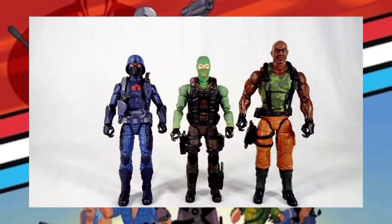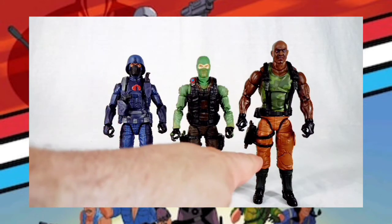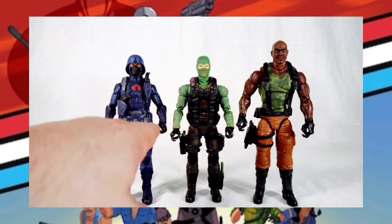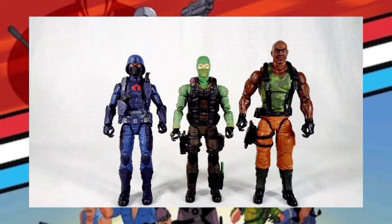And here he is alongside some of the other Joes from the line, the standard retail release of the Cobra Infantry and the Heavy Artillery Roadblock. You can see that he's on par with the Cobra Infantry, so he's the average height of the figures. Not as tall as Roadblock, but Roadblock is a beefy boy.